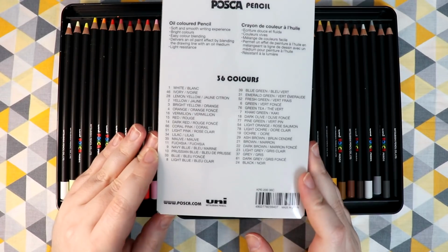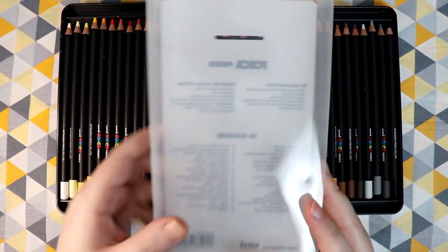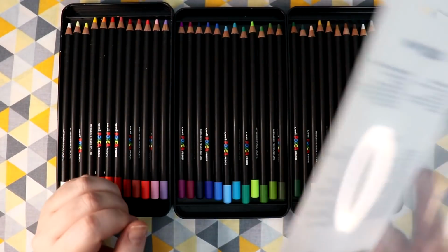Oh, I'm so excited to swatch all these. Oh no, you have to ruin it.